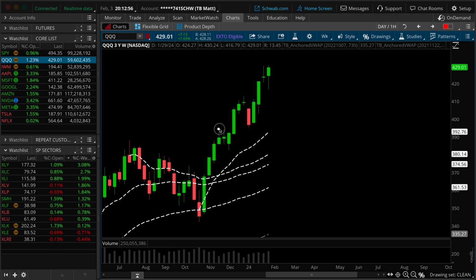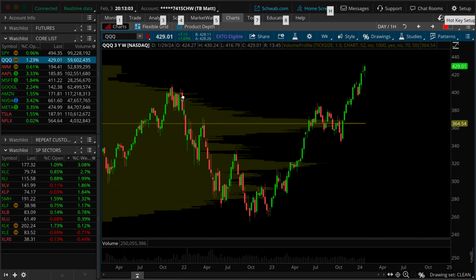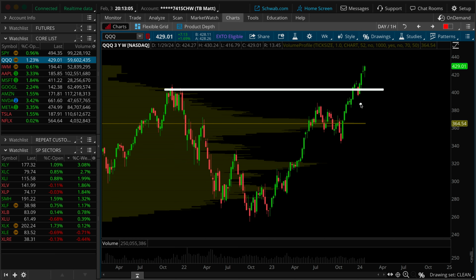Let's check in with our anchored view apps and see what these are offering on the QQQ. Not much confluence with the 38.2 fib that we were just looking at here, not really in play for the coming weeks worth of trade, and volume profile last but certainly not least on the higher time frame. You're just getting sort of a midpoint there around 400, previous all-time high, volume shelf if you will, not really suggestive of anything strong from the profile here. Let's move along to the daily.